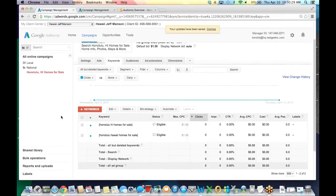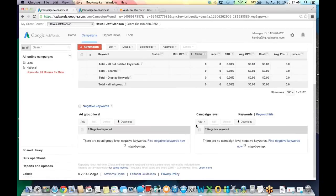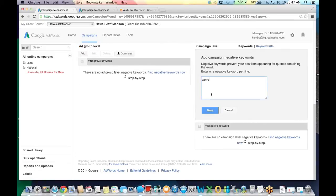One other thing to note with regards to keywords is negative keywords. Down at the bottom on one of your ad groups tabs, you'll see here it says negative keywords. You click on that, and I add them at the campaign level unless I need to add them at a specific ad group level, but for the most part, it's campaign. So I'll add negative keywords like rent, lease, Zillow, so that your ads aren't showing up for people searching for things that you don't want to become involved in, like rentals or commercial properties.